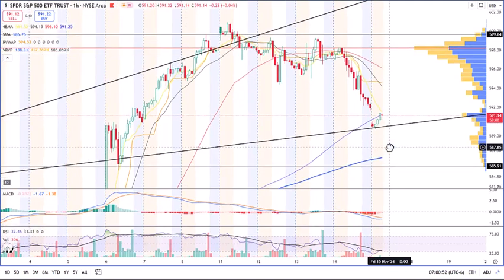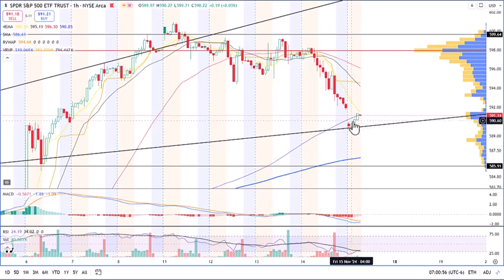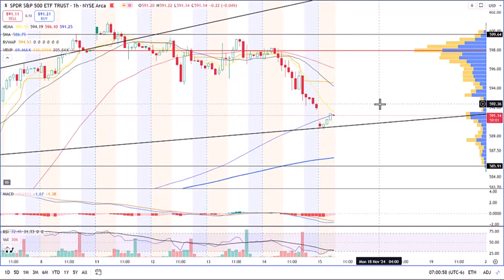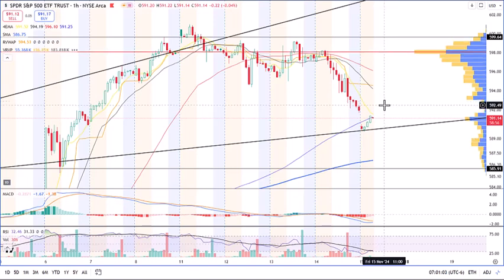Hi everyone, quick pre-market update. You can see we did get the gap down. We did hit the trend line like we thought we would. Now we're catching a little bit of a bounce into the pre-market. Still very much a short-term downtrend, but let's go ahead and look at these charts and some others to see if there's any plays in the markets today.